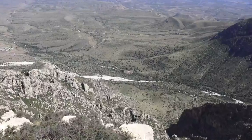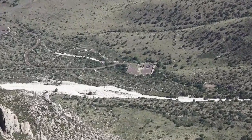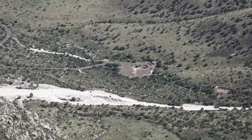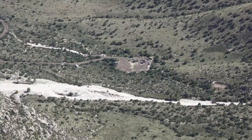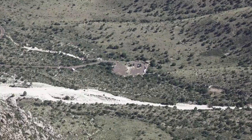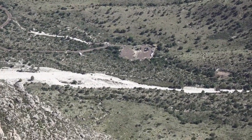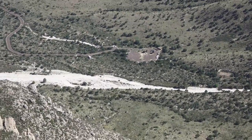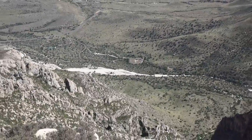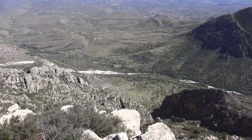One more quick view. I had to come over to this point. There's the parking lot down there. So 2,600 feet below, I believe. And I went downhill at first, so I probably climbed 2,700 to 2,800 feet to get up here. So the top of Guadalupe from down there is 2,900. Yeah, if I want to make it, I better get moving.